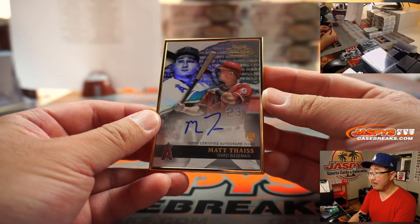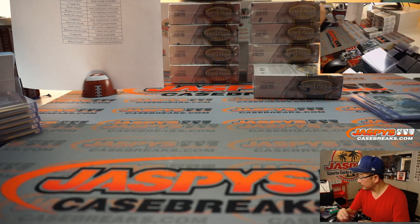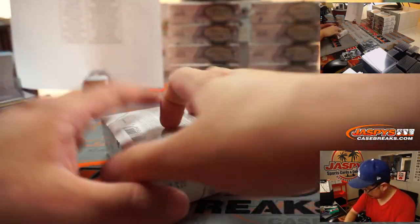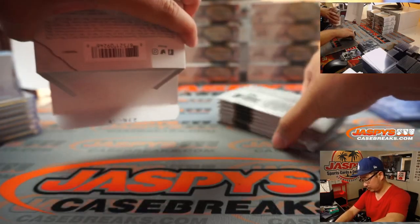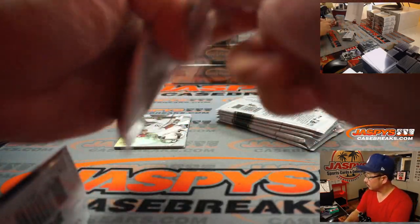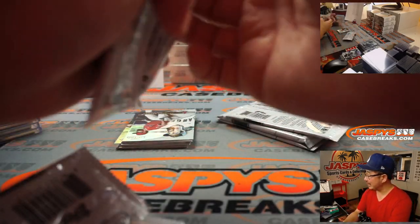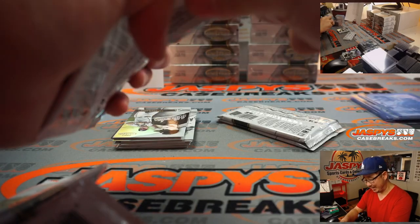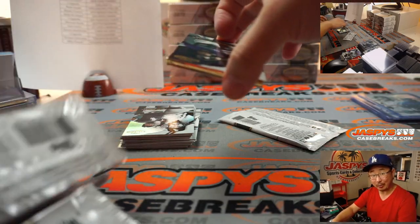All right, and we've got Matt Tice. Angels, Glennon with the Angels. Matt Tice always kind of tricks your eye for just a split second. You see the M, you see the T, you see the Angels colors, you see a picture of someone batting, you see he's number 23, you know, you see the 2.